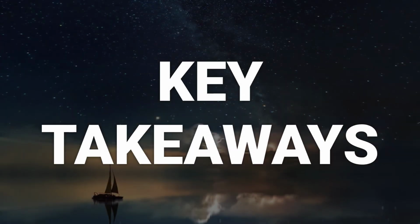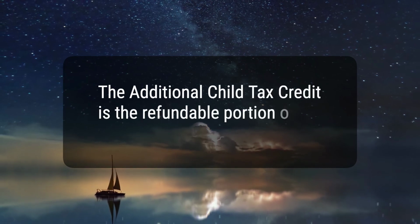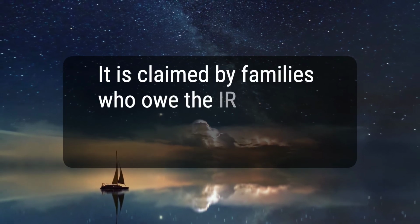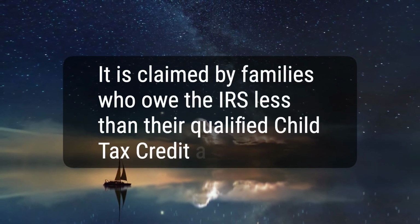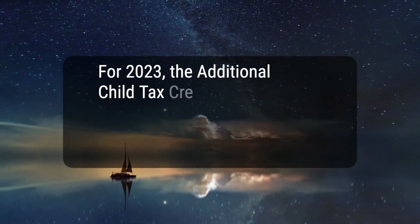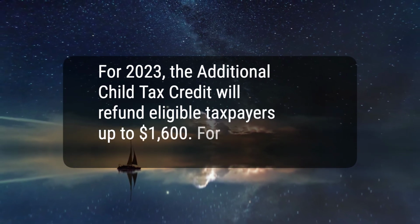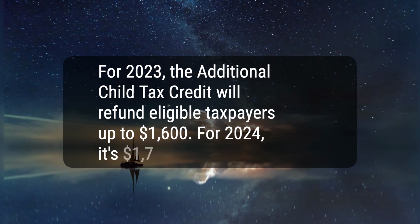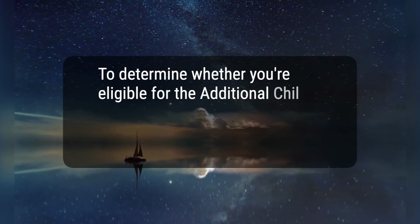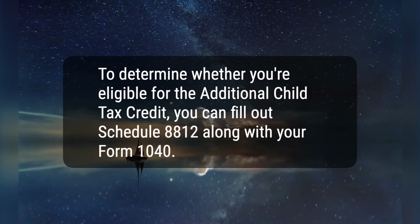Here are 4 key takeaways. 1. The additional child tax credit is the refundable portion of the child tax credit. 2. It is claimed by families who owe the IRS less than their qualified child tax credit amount. 3. For 2023, the additional child tax credit will refund eligible taxpayers up to $1,600. For 2024, it's $1,700. 4. To determine whether you're eligible for the additional child tax credit, you can fill out Schedule 8812 along with your Form 1040.